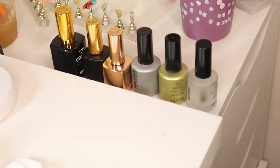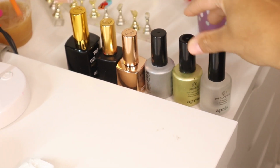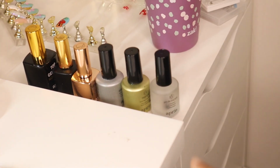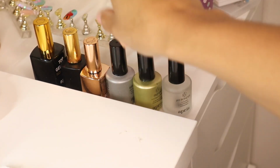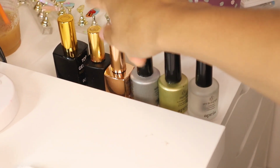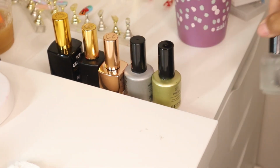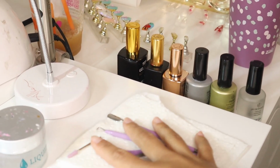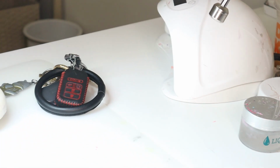So I like to have everything set up in the order in which I'm going to use it, which makes the process so much quicker. So I'm not sitting here scrambling, looking through my drawers to find stuff. So I have my bonder, my primer, Gel X, and then top coat and base coat. And then once I use everything, I literally just put it away, so that's just an easier process. And then I have all of my cuticle stuff here. I have my mat ready.